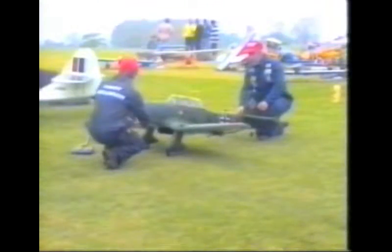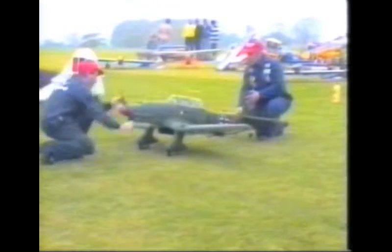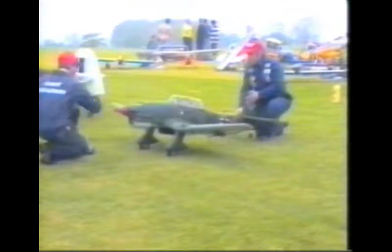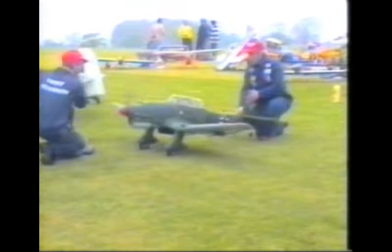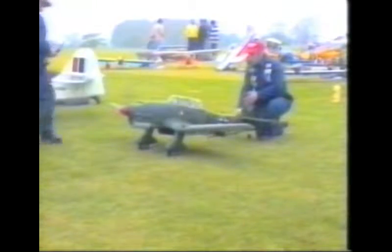So what are your real jobs, the four of you? Right, I'm a civil engineer, Peter's IT man, Vic repairs computers, and Al works in the printing industry. So we're all sort of practical hands-on people, which obviously helps with this sort of hobby.